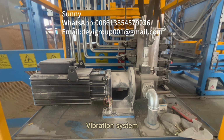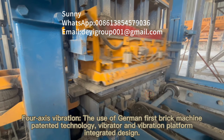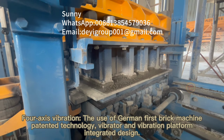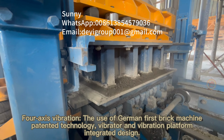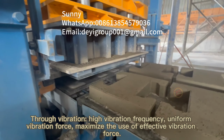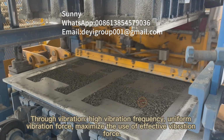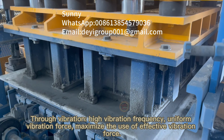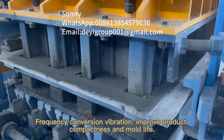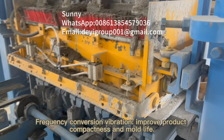Vibration system. For excess vibration, the use of German first brick machine patented technology, vibrator and vibration platform integrated design. Through vibration, high vibration frequency, uniform vibration force, maximize the use of effective vibration force. Frequency conversion vibration, improve product compactness and mold life.